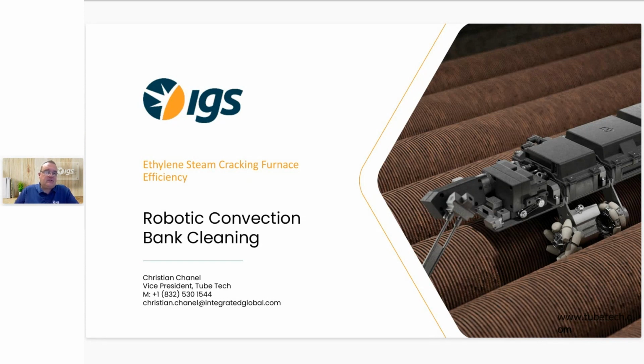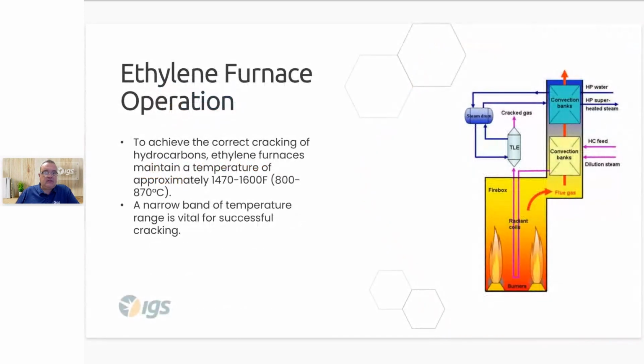So this will be specifically our ROV convection cleaning system, and we'll show some examples and case studies specifically relating to ethylene furnaces. So without further ado, I shall move to the next slide.